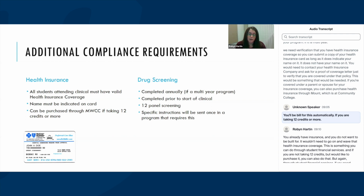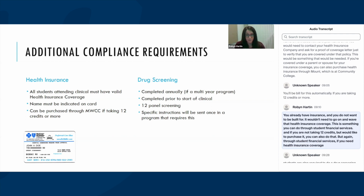You'll be billed for this automatically if you are taking 12 credits or more. If you already have health insurance and you do not want to be billed for it, you would need to go on and waive that health insurance coverage. This is something you can do through Student Financial Services. And if you are not taking 12 credits but would like to purchase it, you can also do that, but again, through Student Financial Services if you need health insurance coverage.